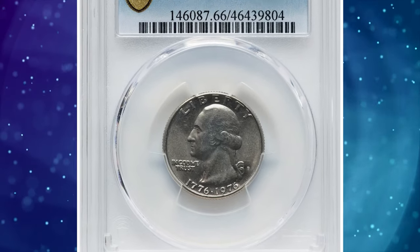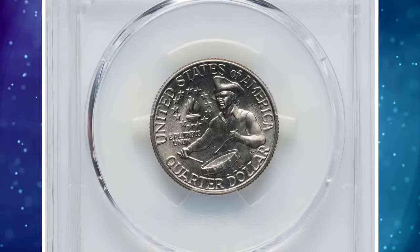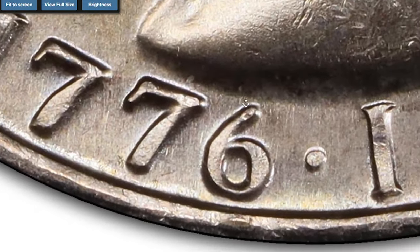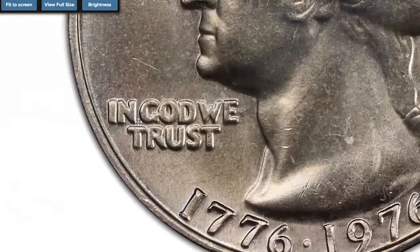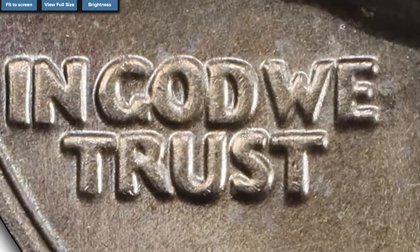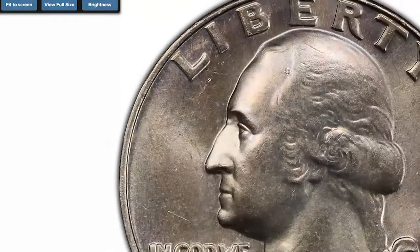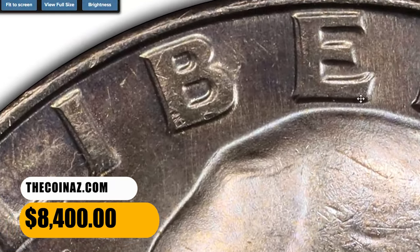Number 3. 1976 D Washington quarter with Double Die Obverse. Graded as MS66 FS101 by PCGS. Under close inspection, bold doubling is evident on all obverse lettering: the Bicentennial date, the motto In God We Trust, and Liberty. Several contact marks on obverse and reverse prevent the finer grade. This MS66 specimen ended up selling for $8,400.